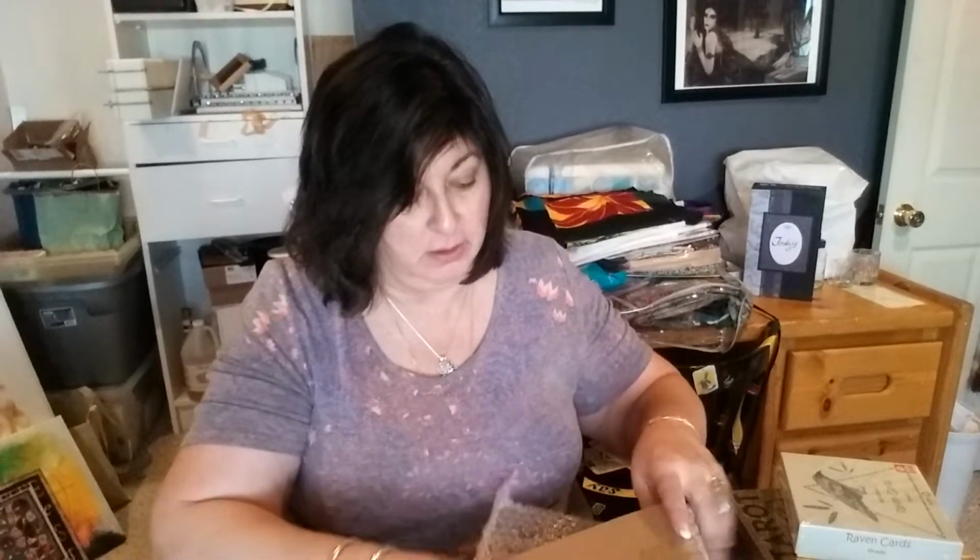Very well packaged. I did get the deck and the book together. Even though I'm not a big book reader, I like to have the sets. If I'm going to buy something, I like to have the sets, as long as it's not crazy expensive. And this wasn't. It was another $10 or $15, which to me was fine.